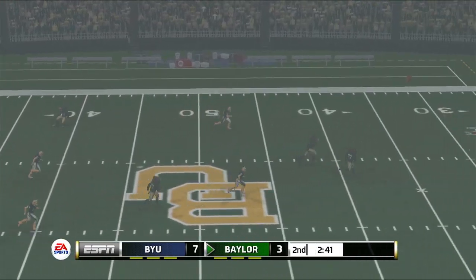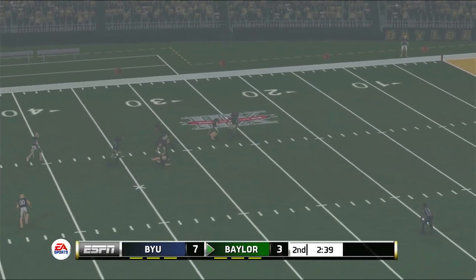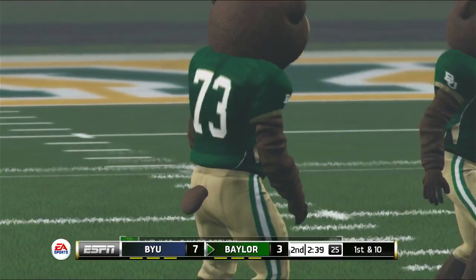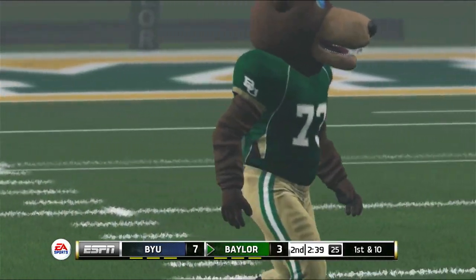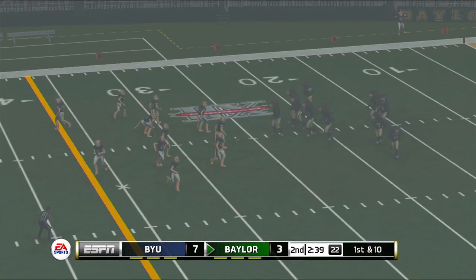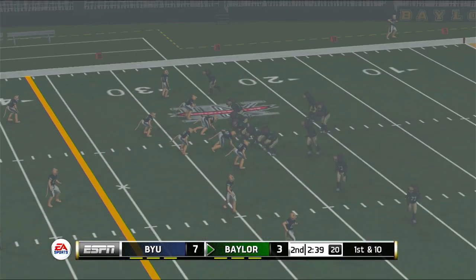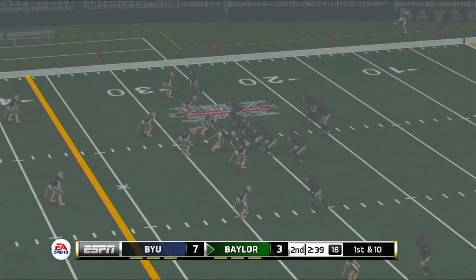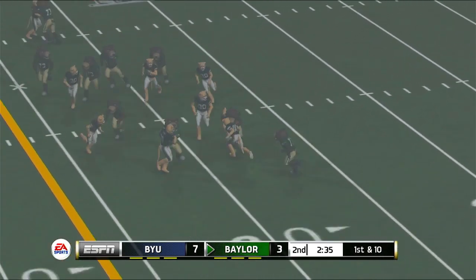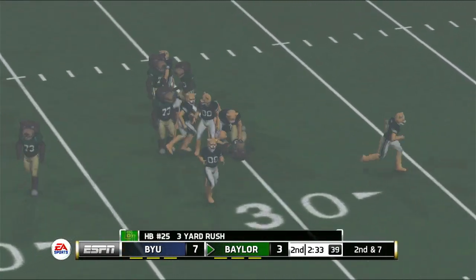It's away, and it's a booming punt. And he's taken down at the 26-yard line. Momentum swings have been fairly even. And with so little separation, this game can be drastically changed on just one or two plays. Little handoff. He fights forward to about the 29.